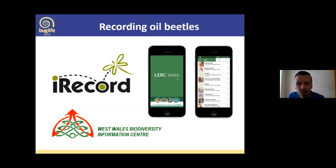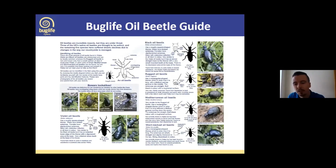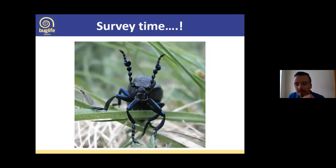So that's really good. Out and about, there's a Buglife guide to oil beetles, which is free from the Buglife website. It covers all of the 5 species and the 3 that are found in Pembrokeshire. So do check that out. And that's all I can say, is really get out there and look for oil beetles, and hopefully gather some records and send them into the recording scheme. So thank you very much for that.